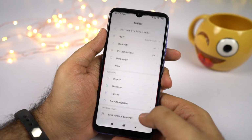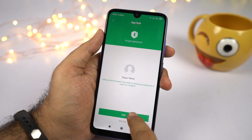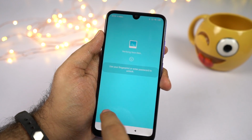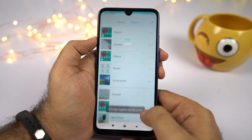Next we have an app lock built into the system. We can set it up with a different password from your lock screen password and obviously lock applications. Now whenever you try to open any locked application, you have to either enter the password or we can use a fingerprint scanner. Now there are many third-party applications which can do the same, but this feature comes inbuilt and it's quite secure.